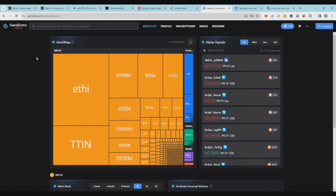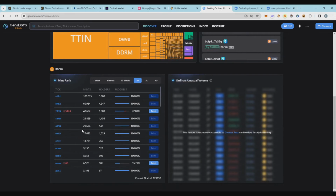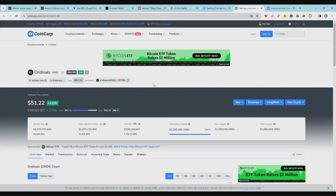Now, as I said before, you can't use CoinGecko or CoinMarketCap to find new listings. For this, you'll need to use a different screener like this one, for example, Genii Data Ordinals. Over here, you can see which ones are minting, how fast they are minting, and so forth. Another one that seems to have quite a few listed very fast is called CoinCarp, so you can use that one as well.